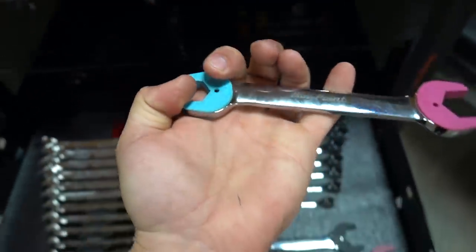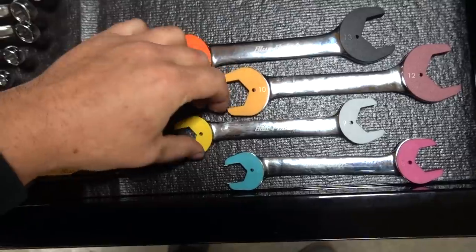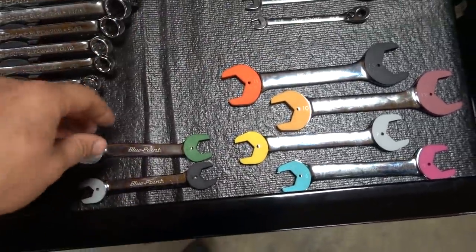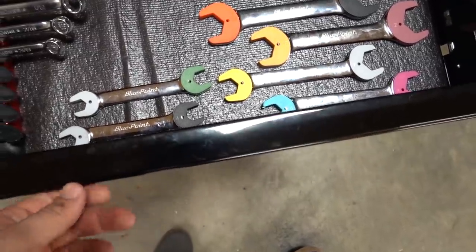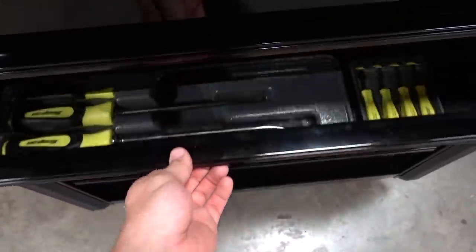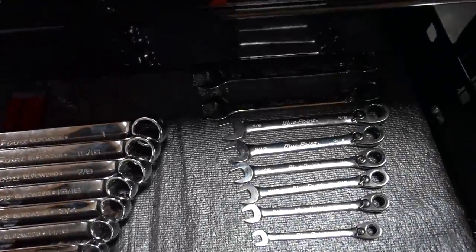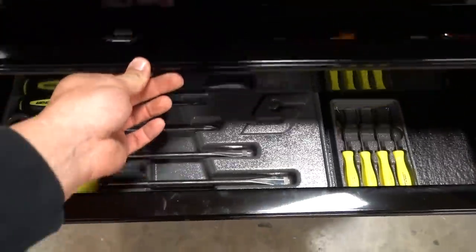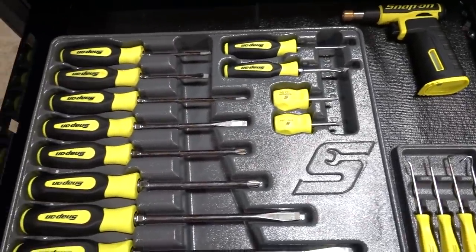The aluminum fittings are not supposed to be super tight. But again, I'm not sure. Verdict's still out on these, but it was a good deal. I picked them up, so I want to see how they work. Moving on, third drawer down, not a whole lot to say about wrenches. I mean, you need them, the ratcheting wrenches. You got to get the ratcheting wrenches. Those are really nice.